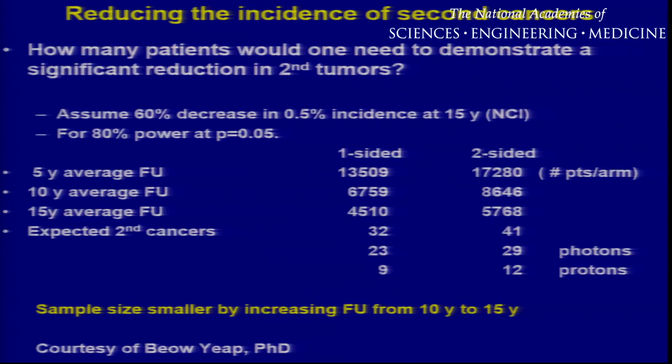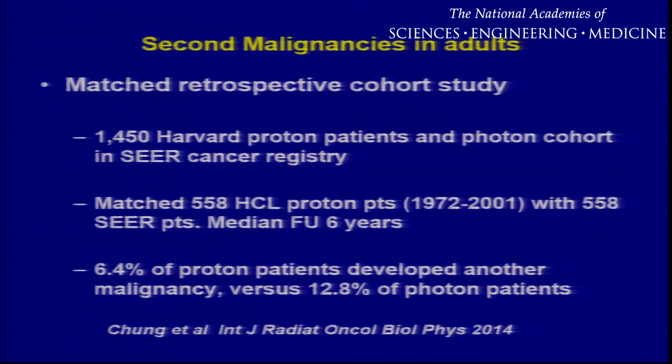And a calculation done by one of our statisticians looking at trying to reduce the incidence of second cancers, a very noble endpoint. There's not a high risk of them in adults, but there is a risk, a real risk. And you need trials with thousands of patients comparing photons with protons if you're going to demonstrate a benefit. Others have used large databases to try and see whether the second malignancy risk can be reduced. This is Chung, published last year. It seems like it can, but these databases have all sorts of flaws in them. And this is a much contested study.